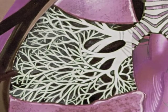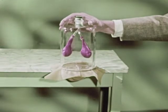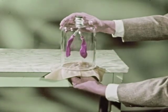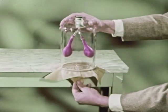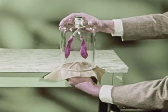We can see what happens each time we breathe by looking at this device. The small balloons represent lungs. This tube is similar to the windpipe. This rubber sheet is similar to the diaphragm, a muscle that helps air to move in and out of the lungs. When we breathe in, the lungs fill with air, and as we breathe out, air leaves the lungs.